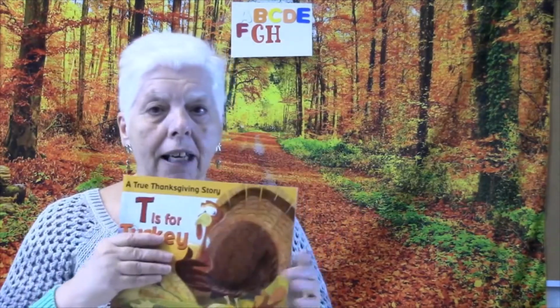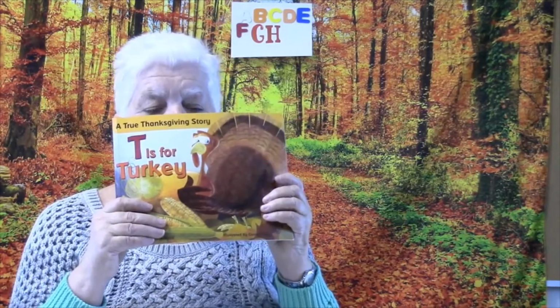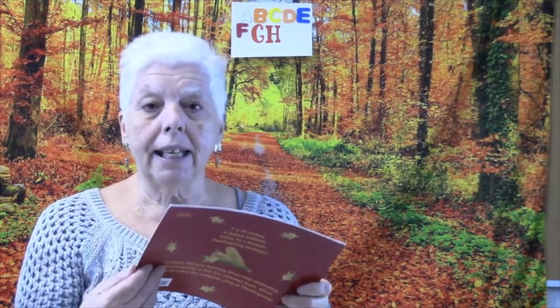As I said before, I'm trying to find an alphabet book that will match up with today's theme. And luckily I have T is for Turkey by Tanya Stone. This is an alphabet book about Thanksgiving and the colonies.